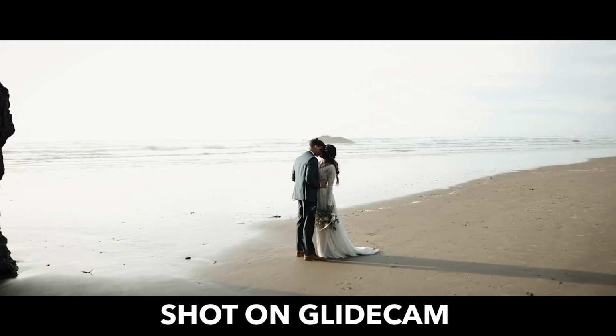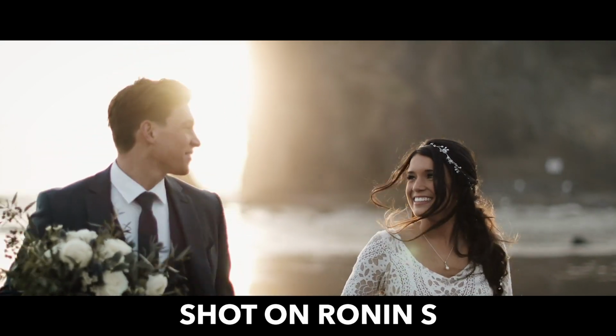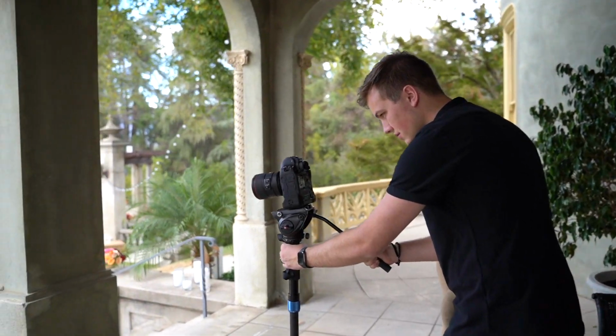The GlideCam and the Ronin S are my two favorite stabilizers because they allow me to move with my camera and get great parallaxes. Recently, I've been using the monopod more and more, which is super fun to use.